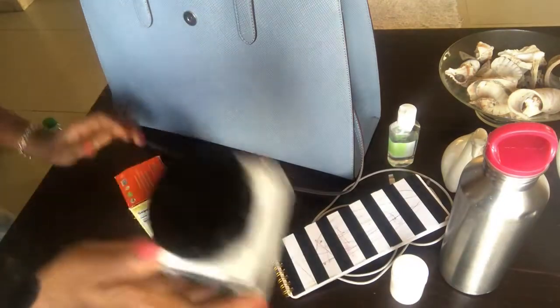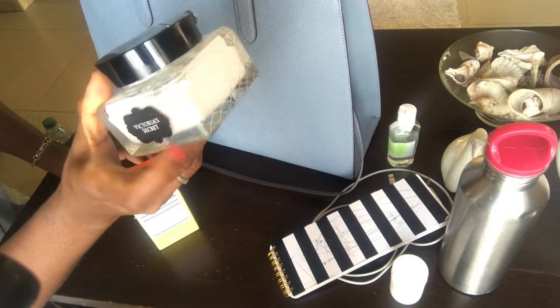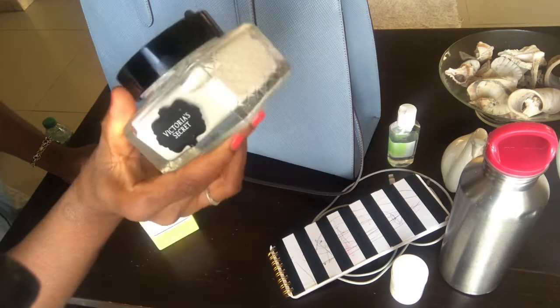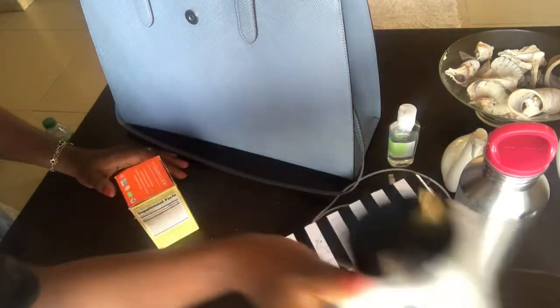It smells gorgeous. Let me tell you that I took this one to the office once or twice. I just advised myself, this thing will soon break, and when it breaks, where am I going to get this? A friend of mine gave me this when she came from America this summer. So I just advised myself.